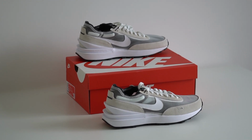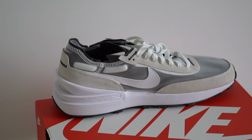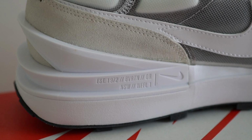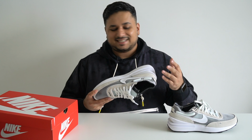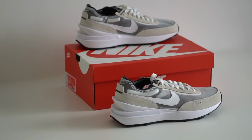Coming to the medial side, you'll see that the design is almost entirely the same, except for a few minor details all around. You'll also see this little debossed branding with the swoosh logo, the Nike sportswear Waffle One, and the established in 1972 be written or repeated here again. Feels a little bit excessive, but I do think it looks kind of cool. Sorta gives this a prototype vibe again.